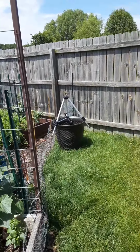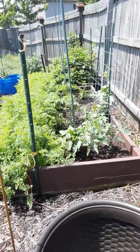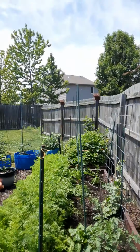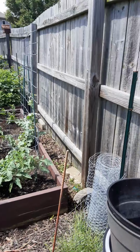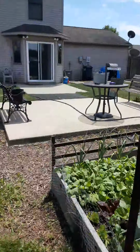I think we have an unwanted guest. I believe it might be a bird. And it is a bird. Well, let's get him out of there. Okay, there you go. Goodness. Well, I guess we will turn that over so that doesn't happen again. Alright, saved a life. Back to the garden.